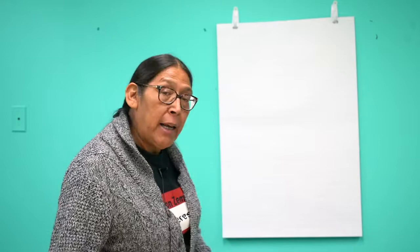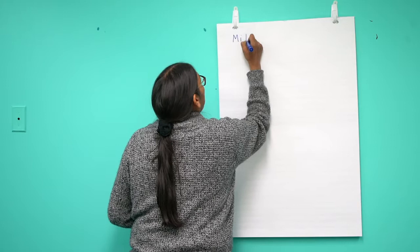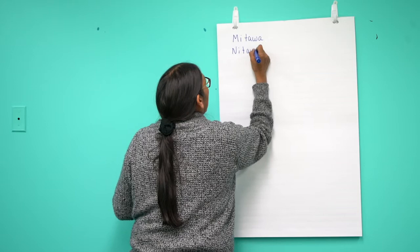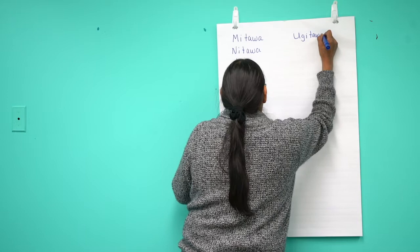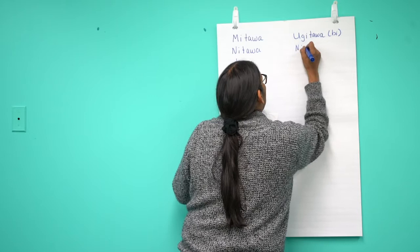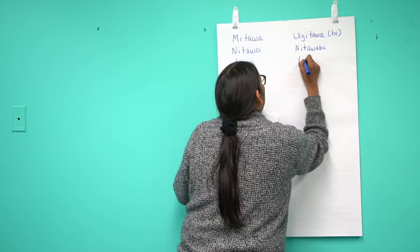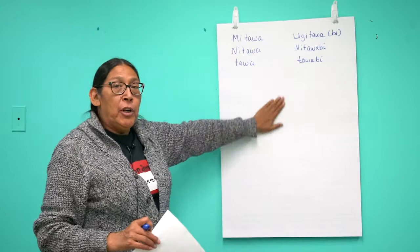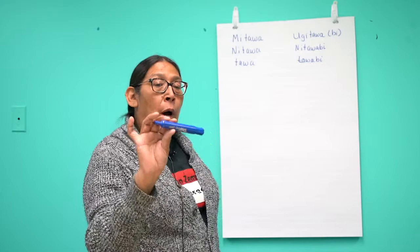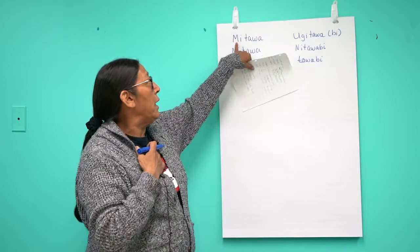So today I'm going to share ownership with you. I'll write these up here. Now, this is ownership. It's when you own something. When you're going to say I own something, okma to ne mitawa. This blue pen, it belongs to me, mitawa. This is making it mine, mitawa.